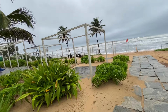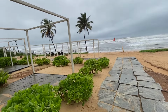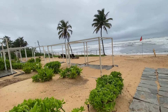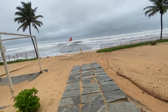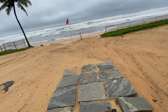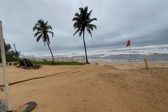There's a red flag. It's a do not go zone. I would not suggest going in the water at all during this time. It is extremely unpredictable. One time it's not touching your feet, one time you're really inside it. So the lengths and heights of each wave are not very predictable.